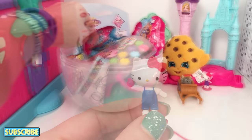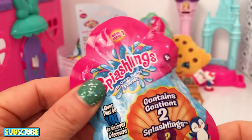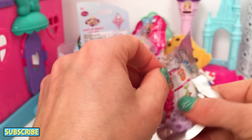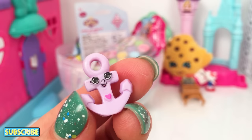And let's do the splashlings. These are very cool blind bags. I love the splashlings colors. Yay, very simple. Look who I got here, Amy Anchor in purple. And she is a common. Isn't it so cute? And I'm gonna make a very cool necklace with it.